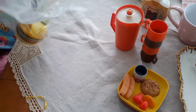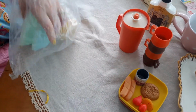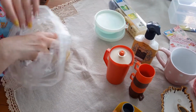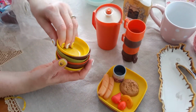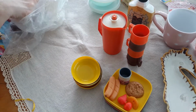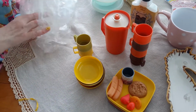Let's just take a look. Just twist it off. These little bubble rounds are nice. I'll use these for myself. I like these. Oh, these are the little bowls. Oh, gosh, they're like little bubble bowls. Gosh, those are cute. And more cups. Four more cups in these colors.